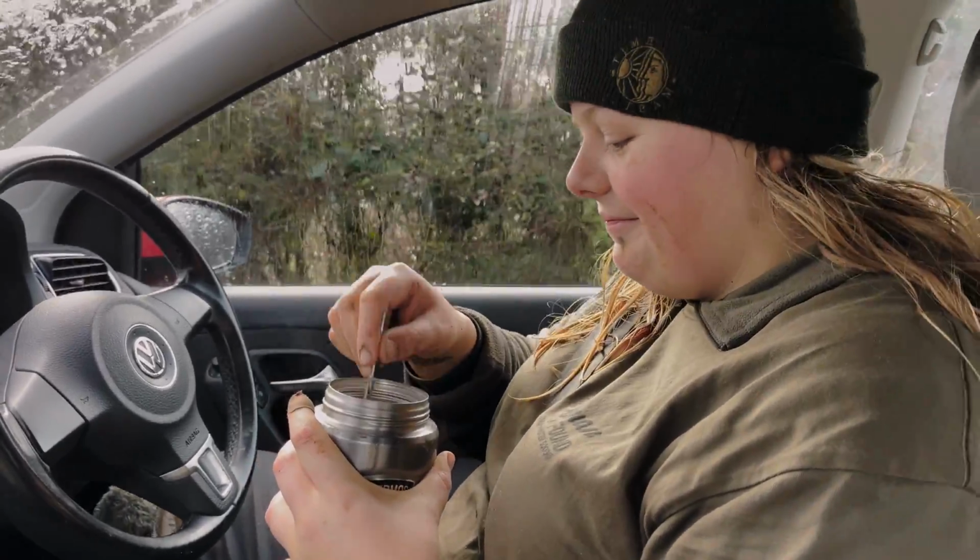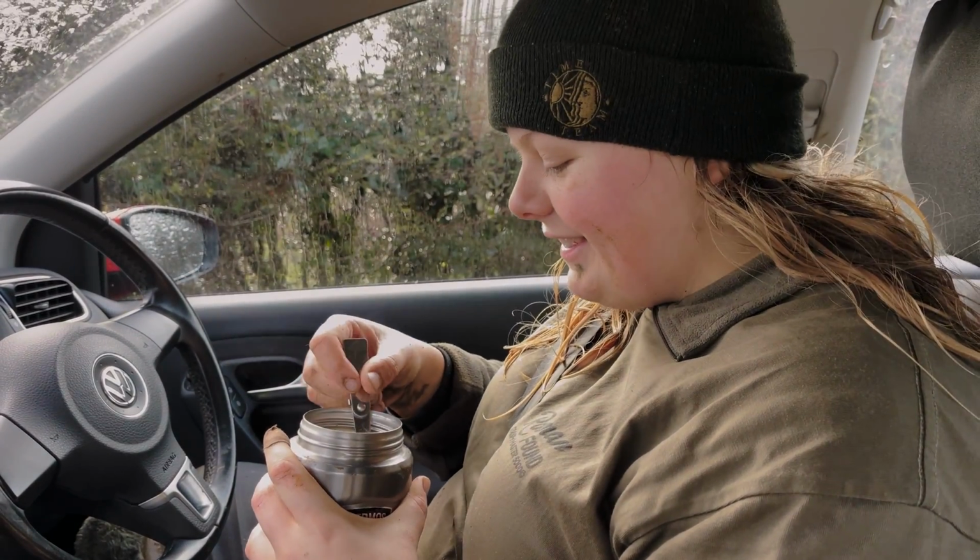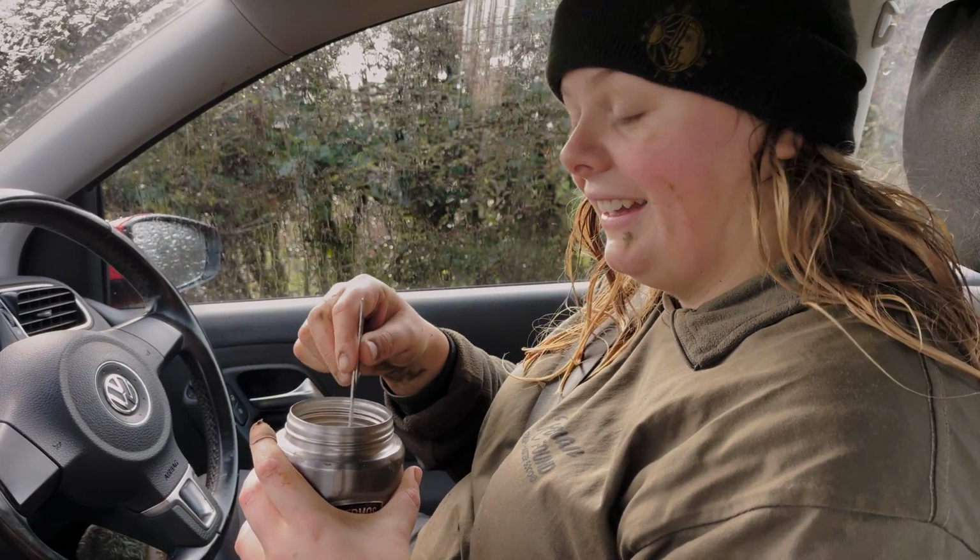In the safety of the car, we've uncovered some incredible Roman history today. We can't wait to return, but maybe after the rains have stopped.